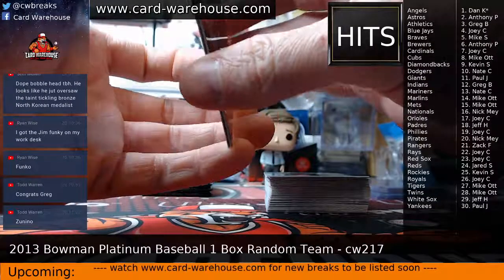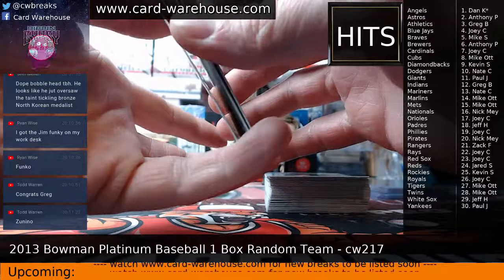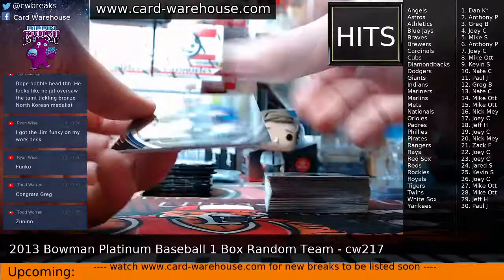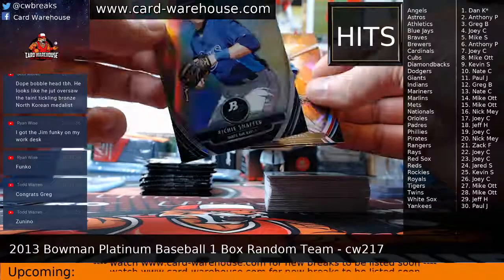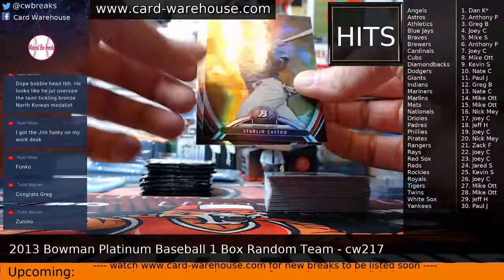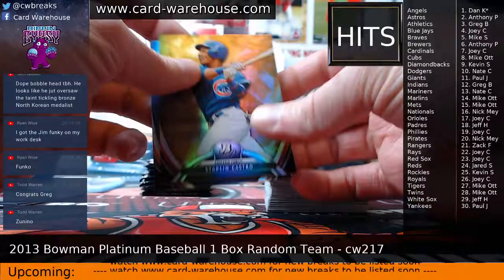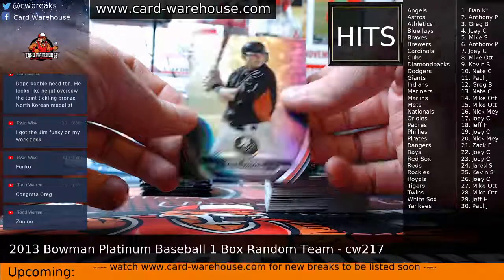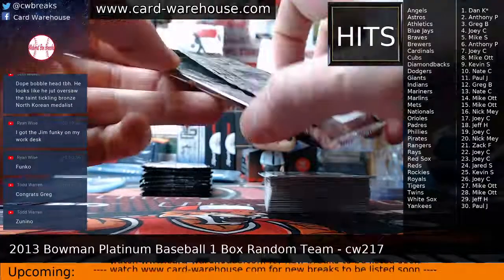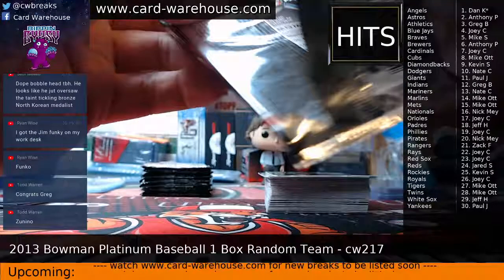One of these cards is taller than the other two. Oh no, it's just that these two are stuck together a little. Richie Shaffer for the Rays. There's a chrome. Starlin Castro Gold for the Cubs. And Gary Brown for the Giants. These are a fun break. I'll look and see if I can get more of these.